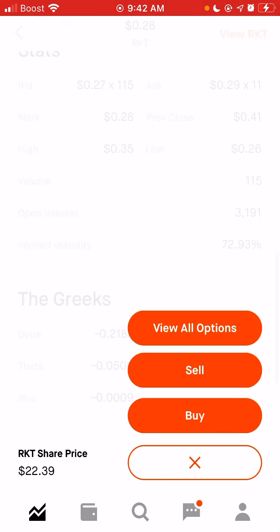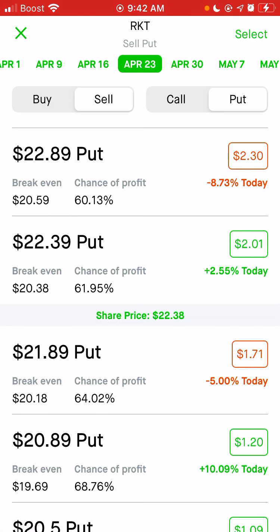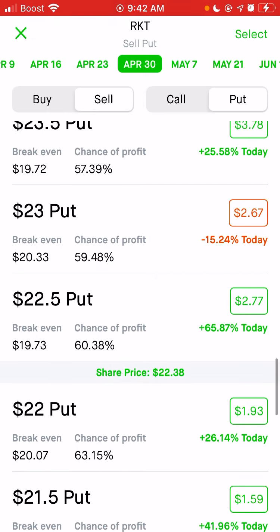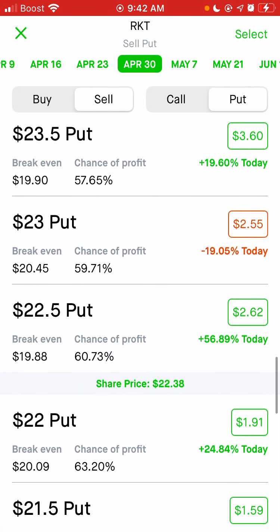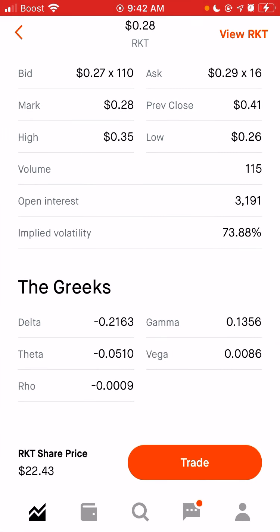To trade them on Robinhood, all you have to do is click on trade, go to view options, and click on whatever expiration date you want to use. Most people recommend between 30 and 45 days out. Then you would click on sell and put option, and you can pick whatever option that you want to sell, as long as you can afford the collateral. The further in the money you go, the more premium you're going to receive, but also the more risk. The more out of the money you go, there's going to be less premium, but there's also less chance of getting assigned, which is kind of what you want, is the option to expire.